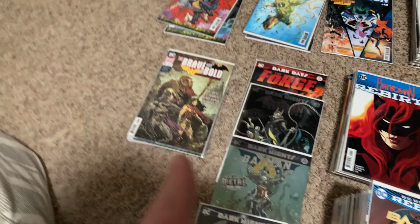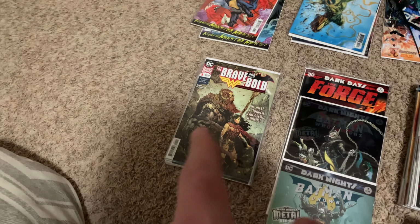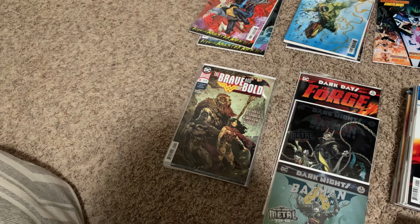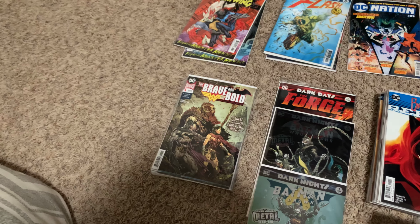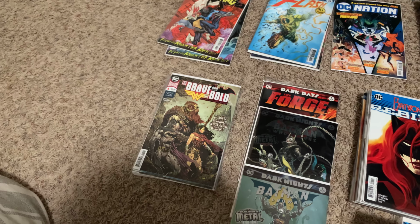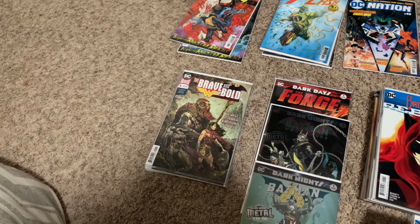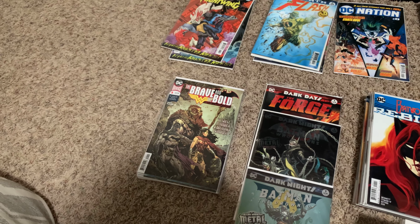And then last but not least, I have the 6-issue mini over here. It is the complete 6-issue mini of The Brave and the Bold, Batman and Wonder Woman. It ran for 6 issues. I have all 6 there. Pretty excited. I think I read the first 2 issues when they first came out, and then I kind of fell off, but excited to dive into that and recheck that out.